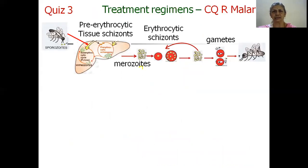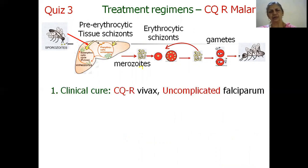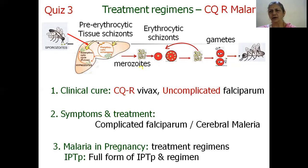And that brings us to the quiz at the end of this part 3. So again, the key points to remember from part 3 is, what is the regimen for clinical cure of chloroquine resistant vivax or uncomplicated falciparum? Which regimens are preferred in which situations? Which areas in India? Symptoms and treatment of complicated falciparum or cerebral malaria. Which regimen is to be avoided in cerebral malaria? Which ACT regimen is to be avoided in cerebral malaria and why? And malaria in pregnancy, what are the treatment regimens for chloroquine sensitive and chloroquine resistant malaria? And how do we protect a pregnant lady from getting malaria? IPTP. So please revise and write down.